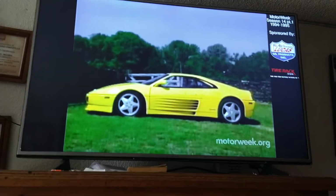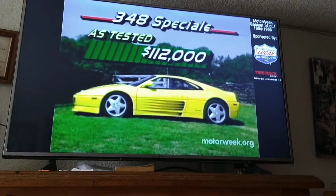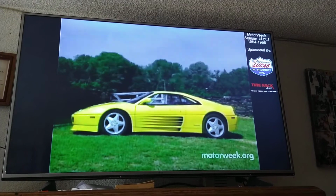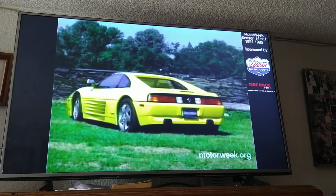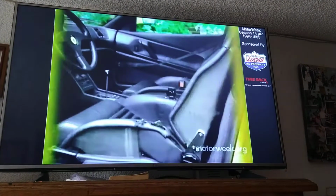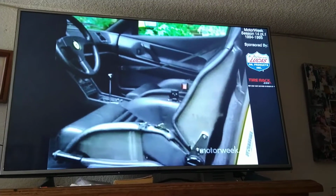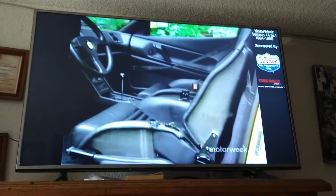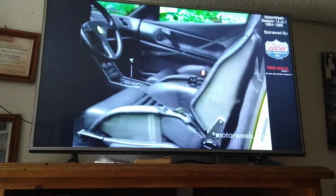Only 100 of these more muscular 348 coupes have been built and sold, each with a price of $112,000. Like the Spider, the Speciale gets full body color trim, but a slightly different taillight treatment, and carbon fiber racing seats straight out of the legendary F40. It's a lot of work to get into them, but they hold you in place through hell or high water.